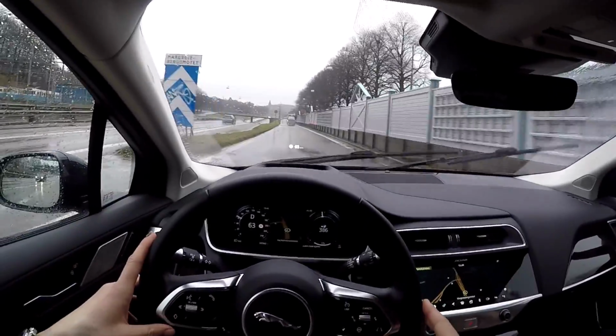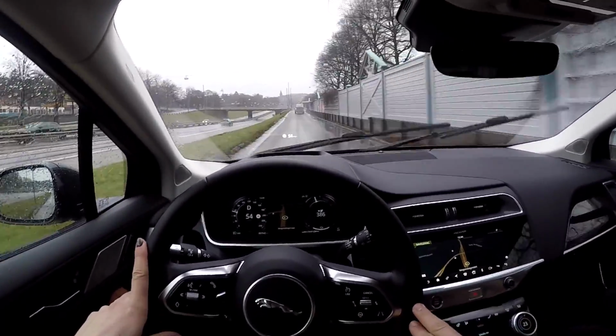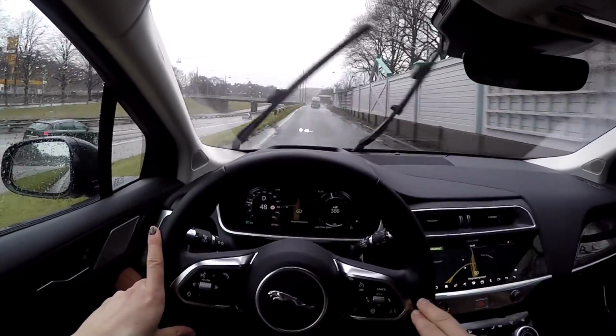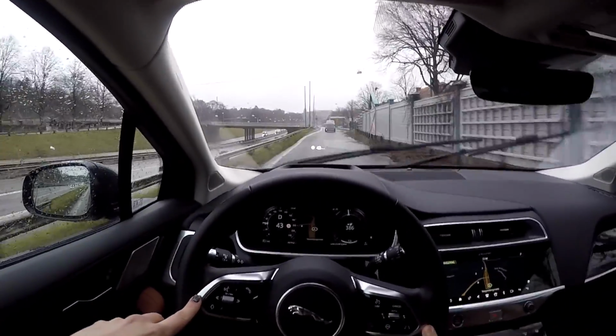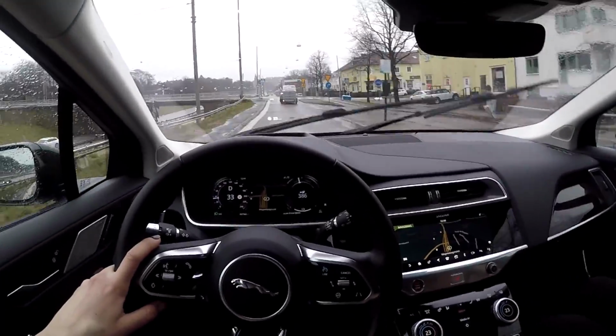And I think also the depreciation on these cars is not going to be as steep as on petrol cars. I think they're going to be very popular in the future, of course, if the batteries and all of that have been kept up to par.